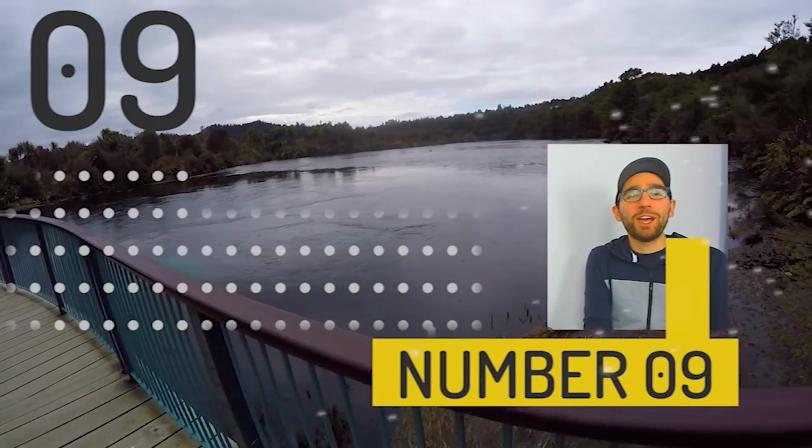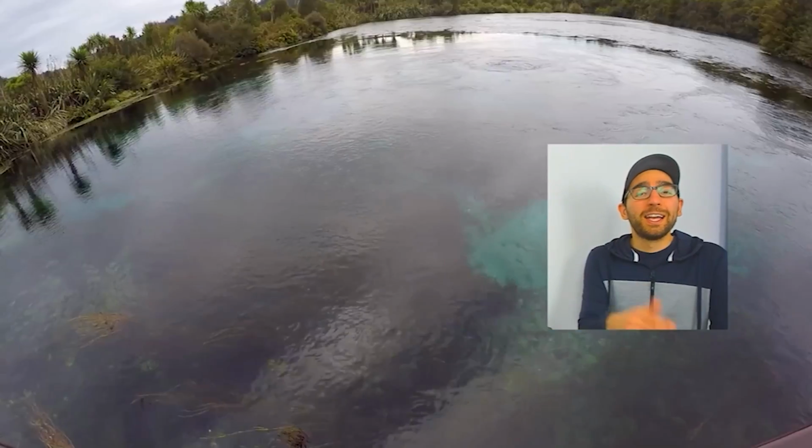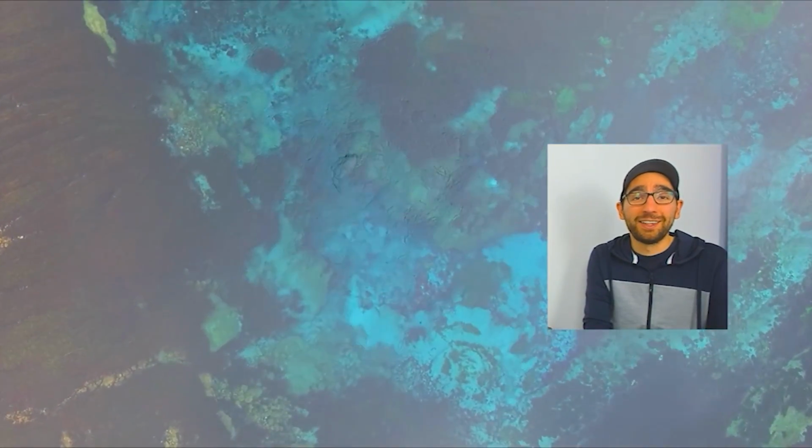Coming in at number 9, we have checking out the vividly blue waters of the Te Waikoropupu Springs. It's located on top of the South Island and you will not believe how clear and see-through the waters are. It's amazing.